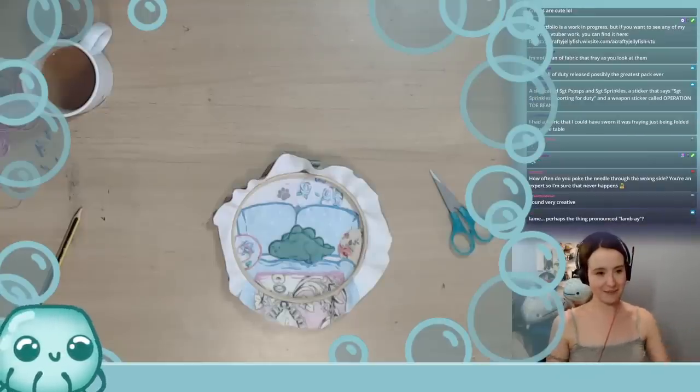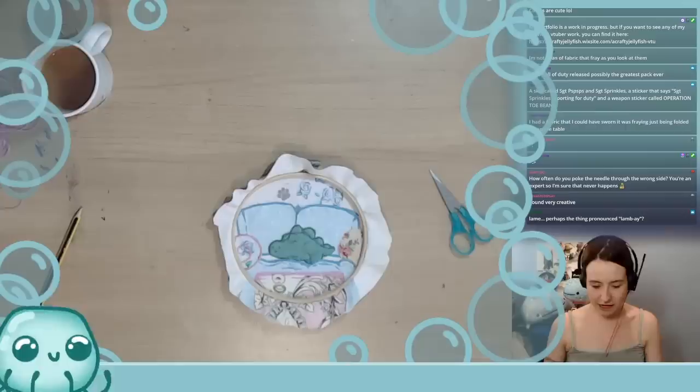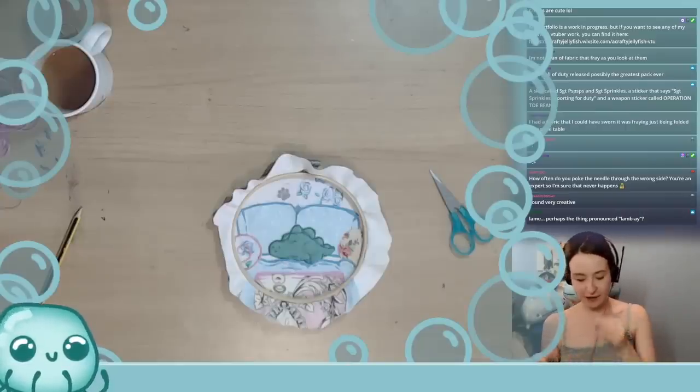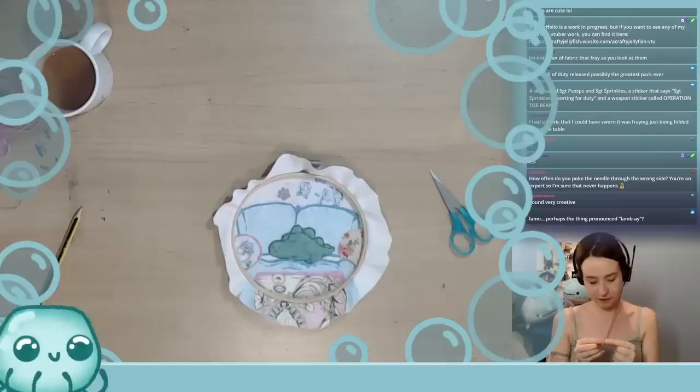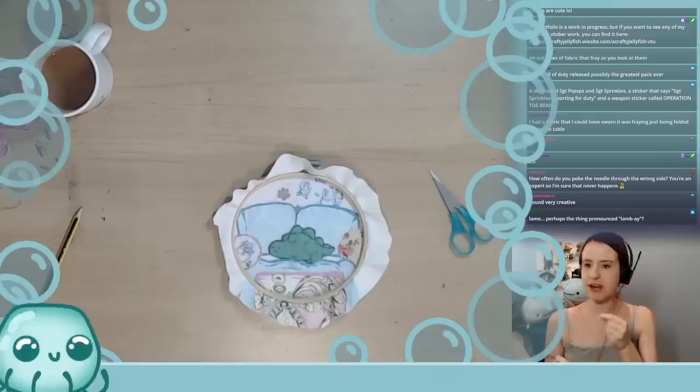Lame, perhaps pronounced lamé, maybe, but no, I will always pronounce it lame, and the reason is because it is a nightmare to sew with. Absolute nightmare fuel. It's horrible. Wouldn't recommend it. I know it's not pronounced lame, but I think it deserves to be.